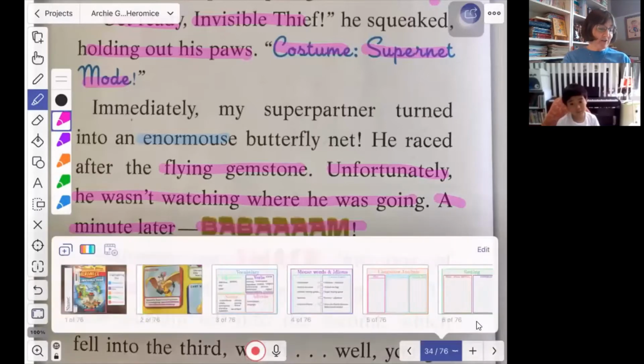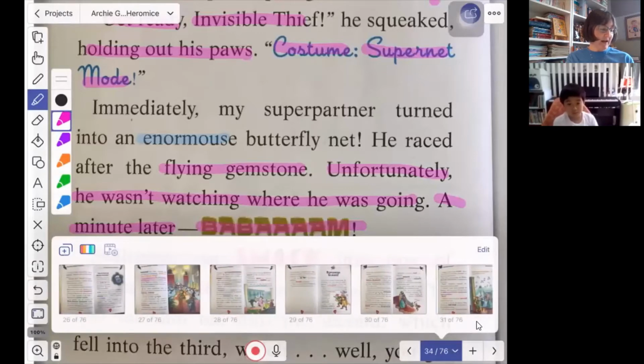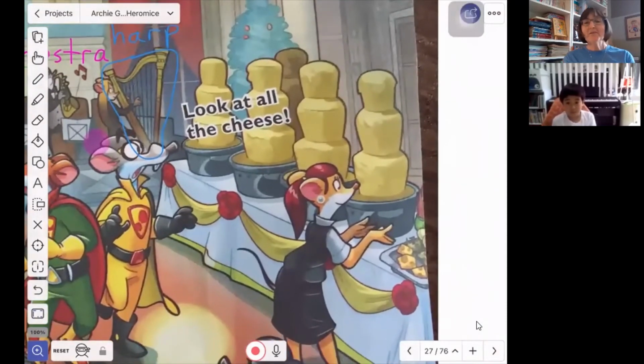Do you remember those fondue fountains? Yeah. Those looked like this, right? So Swift Paws is running. He's not looking where he's going. And all of a sudden he runs into one of those fondue fountains made of cheese. Well, what do you think is going to happen when one of them falls over? You think it'll knock the next one over? And then the next one? And then the next one?